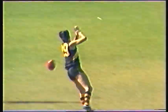4 marks straight to Kernahan. Playing a strong first quarter. A miss by Nichols, Greg Nichols. Chance for Stringer now for the Bays. Plenty of competition there though. Downs is the one who grabs it off him.